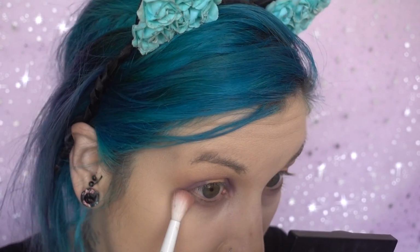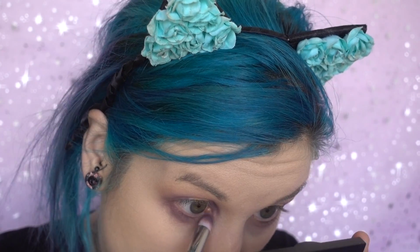So I'm going to go back in with that Wet n Wild brush and the Makeup Geek Pedal Pusher and start my lower lash line. And I'm just going to put it all on my lower lash line, and I like to bring my eyeshadow down quite a bit. If it gets a little bit too far down, you can always just clean that up. But also I just like having that nice gradient blending. Then I'm going to go back in with that Real Techniques brush.